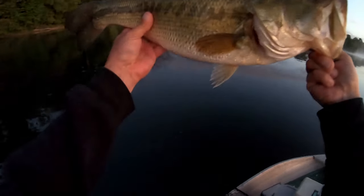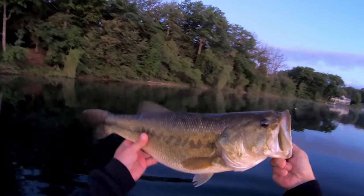Huge, Michigan. 5-pounders are big up here in the north. That's it. Hopefully I got some good views of that puppy. Let's get him back. He took off, good. Man, the mouth on that thing was huge. Nice, he went away healthy, good.